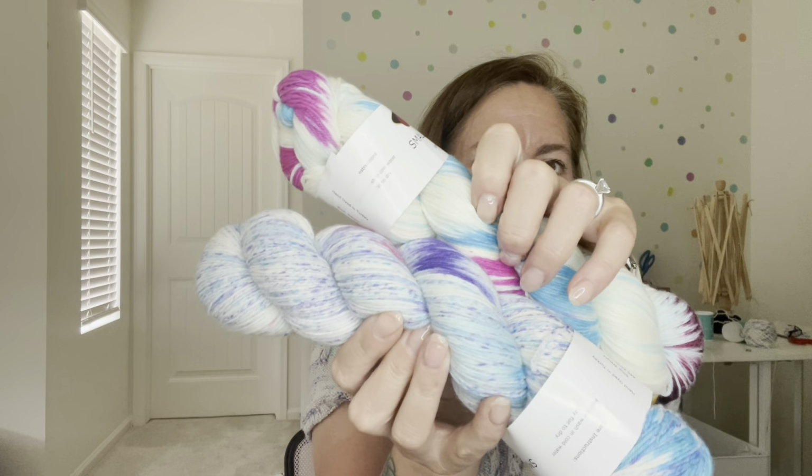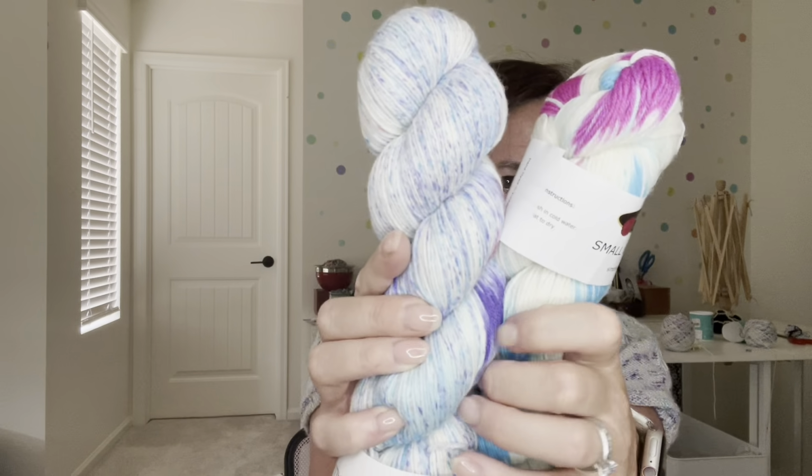And could easily do a coordinating two color shawl, but I'd like to see more contrast. But this one, oh my gosh, check that out. Look at those colors. I'm so curious how this is going to knit up. Very excited to see that. My third month should be coming in the mail. It'll go out this week and I'll probably get it next week.